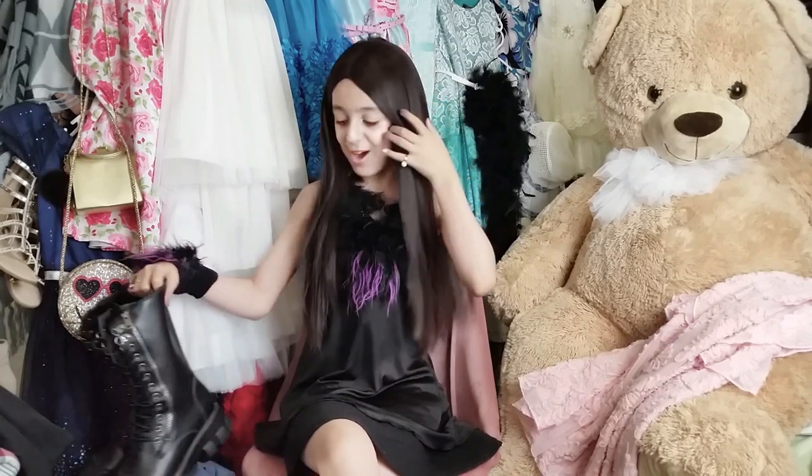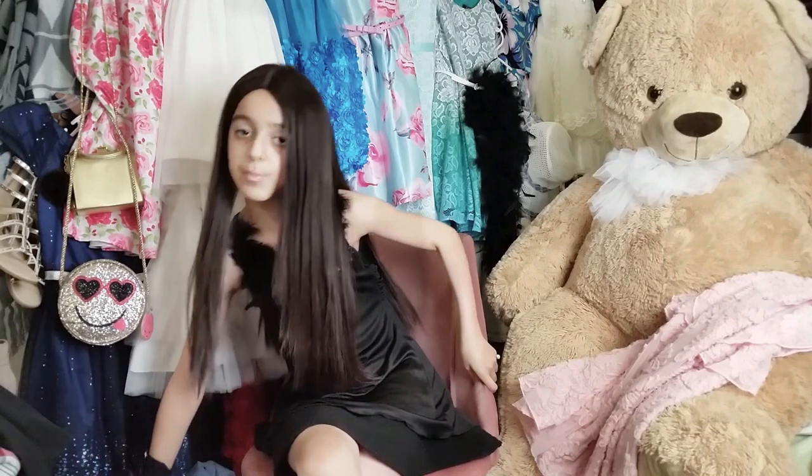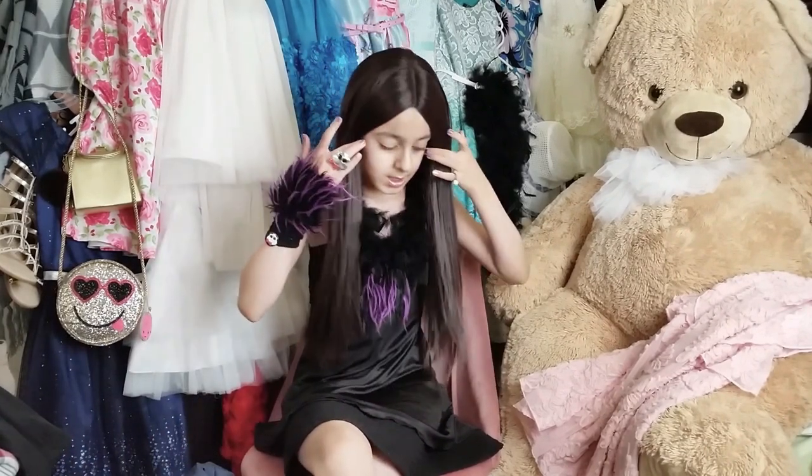Wait, I have an idea. How about if I make the Gothic Cutie boots, IRL, and the top, and the skirt, and the earrings? Everything total. Wow. I would have my own set IRL. Okay, I'm just gonna put the boots over there.